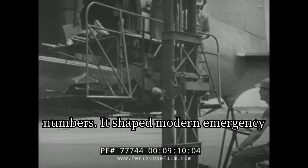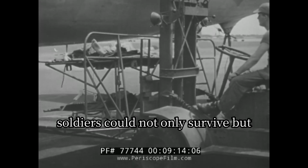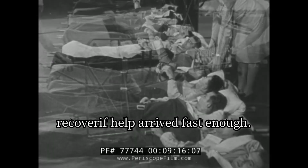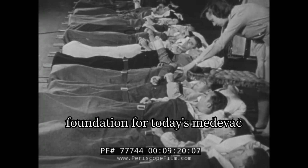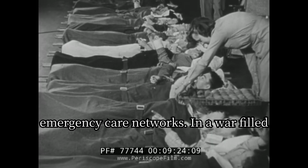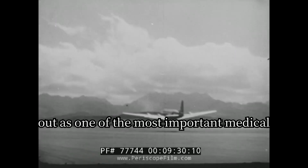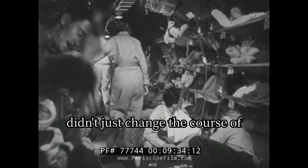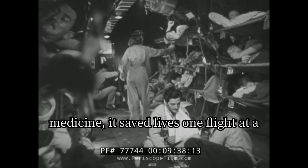It shaped modern emergency medical transport and proved that wounded soldiers could not only survive but recover if help arrived fast enough. The success of the system laid the foundation for today's medevac helicopters, trauma flights, and global emergency care networks. In a war filled with innovation, air evacuation stands out as one of the most important medical advances of the 20th century. It didn't just change the course of medicine. It saved lives one flight at a time.